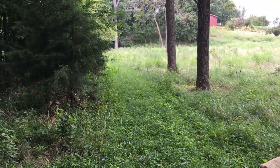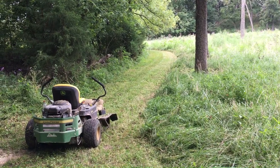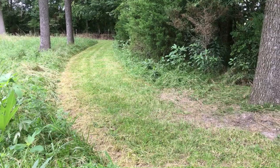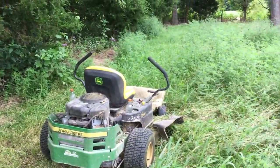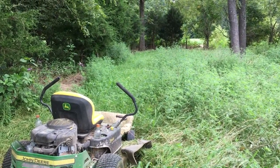So let me get around to the other side. Oh, another section cut. It's easy when the grass is short. Where I came from. That's where I'm headed, to that corner.